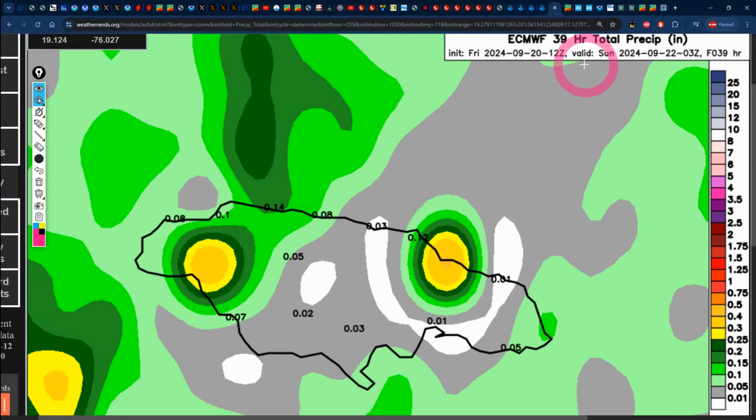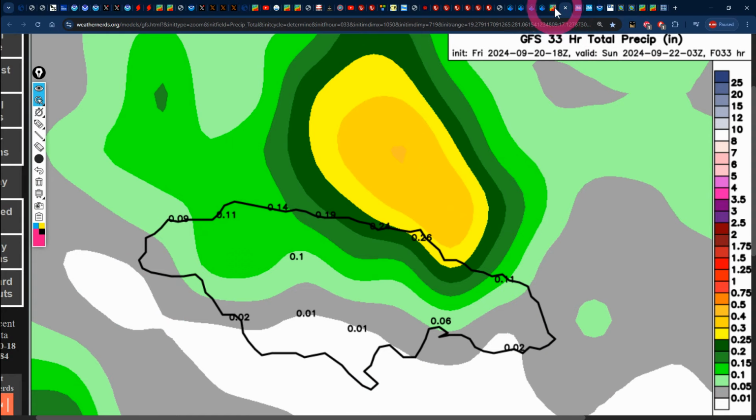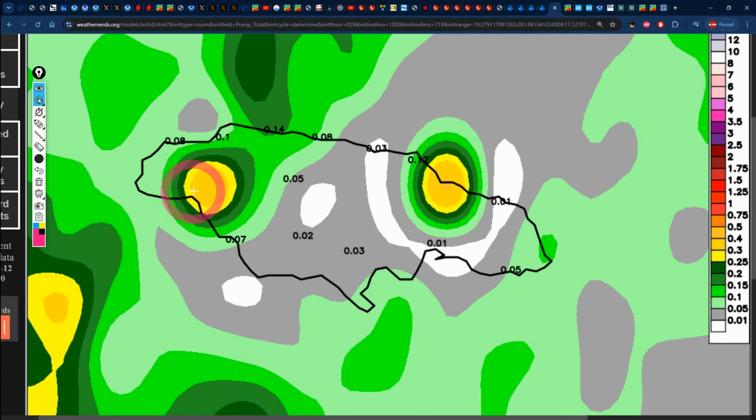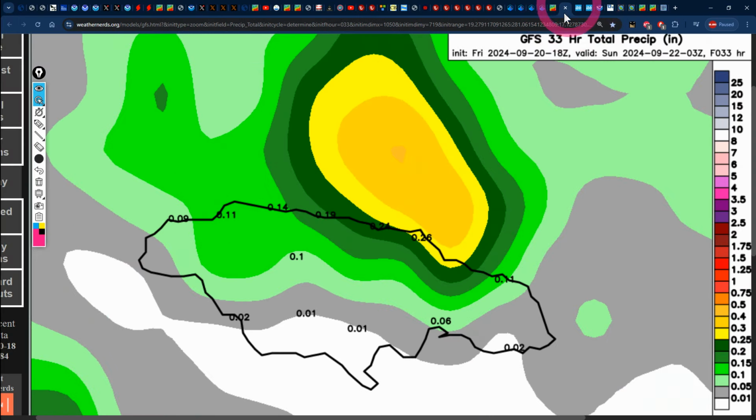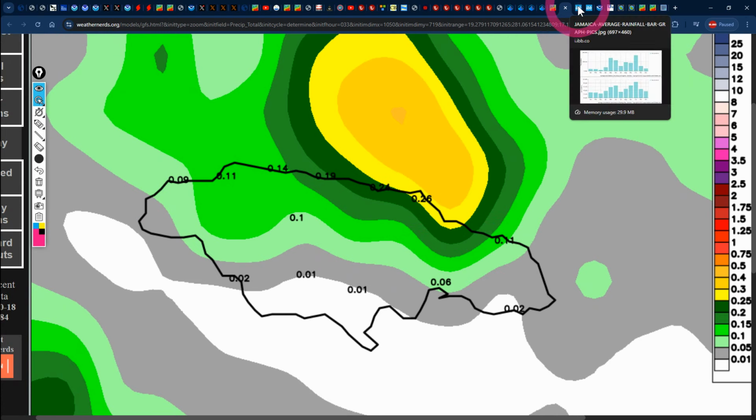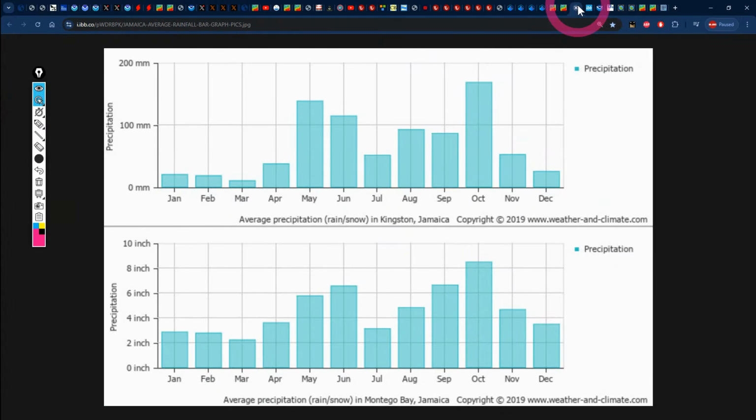We can see that this map from the Euro and this map from the GFS are both showing where it's going to be raining from now up until 3 on Sunday. That's all the rainfall that's expected from now up until 10 p.m. on Saturday when calculated. We do see the greens, the yellows that represent anywhere from 0.2 of an inch all the way up to 0.3 of an inch of rainfall across western and northern Jamaica for sure on the Euro. GFS even more robust across the northern portion of the island, and we see all the way up to 0.26 of an inch of rainfall, especially across the northeast. Either way, we'll take it.